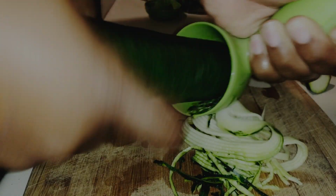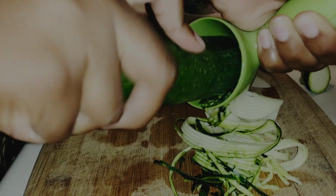And for my keto friends, you can always substitute the whole grain noodles for zoodles, which is zucchini noodles, and that will make this meal keto friendly.